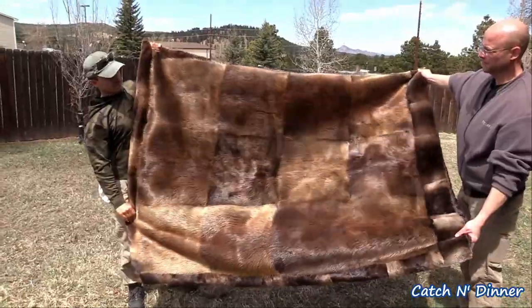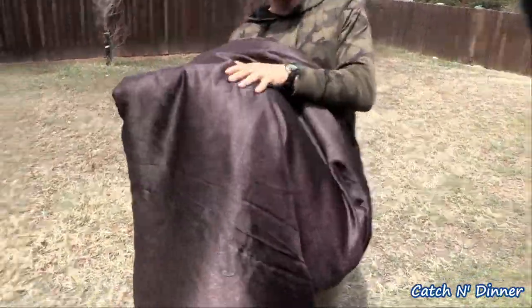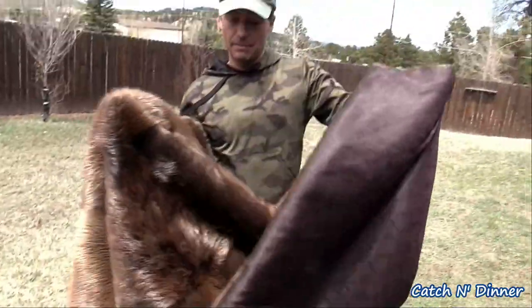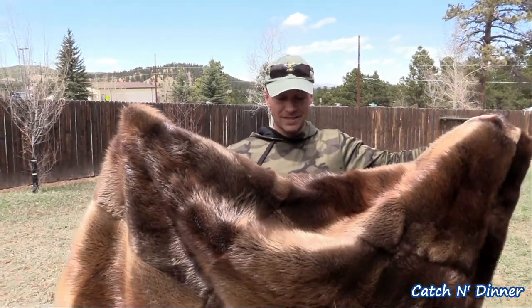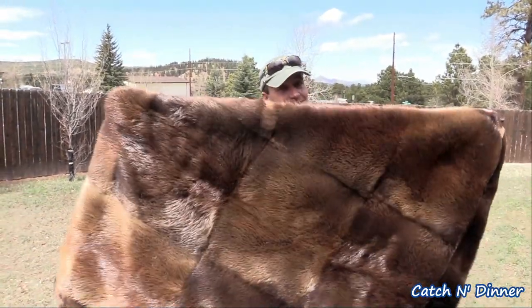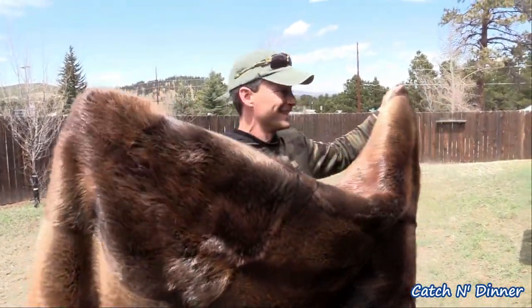Flying beaver. And on the underneath, we had a little batting done. So nice and soft. So yeah, we just kept collecting the pelts. When we had enough, we sent them to the taxidermist, found someone to make a nice blanket for us, and look at this. So that'll keep you warm on a cold day, I promise you, or a cold night.